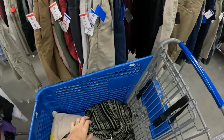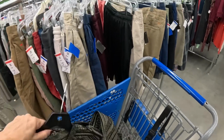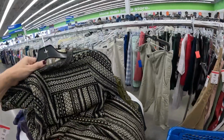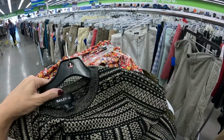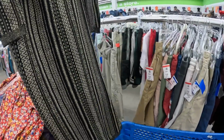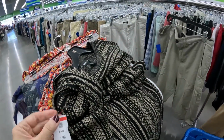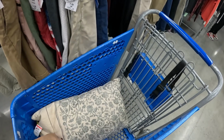All right. And the last piece, another cart coming out. Goodness. Is a knit dress with a metallic thread. This is Bailey. Again, Anthropologie. This is a size 44. And really beautiful. It looks brand new. $8. All right. That's a pillow for the booth that I grabbed.